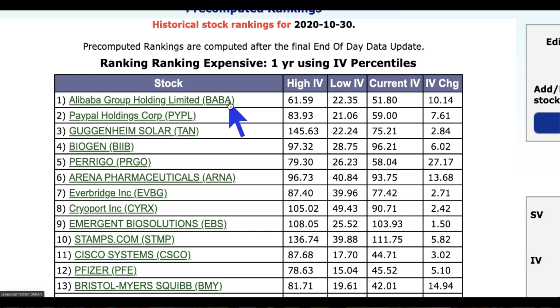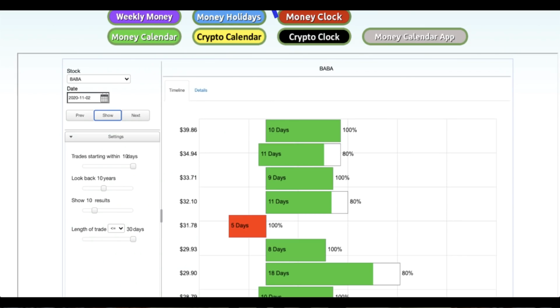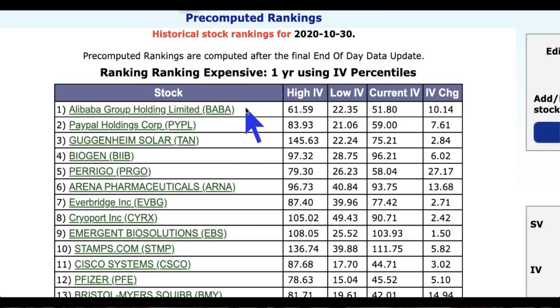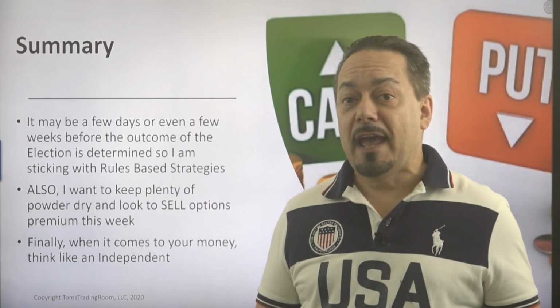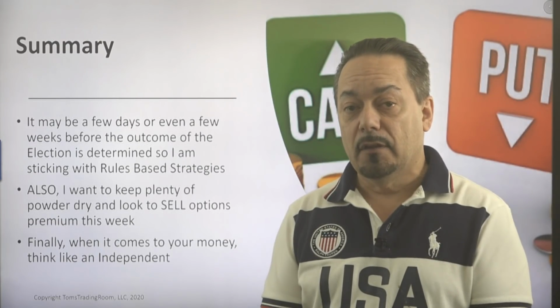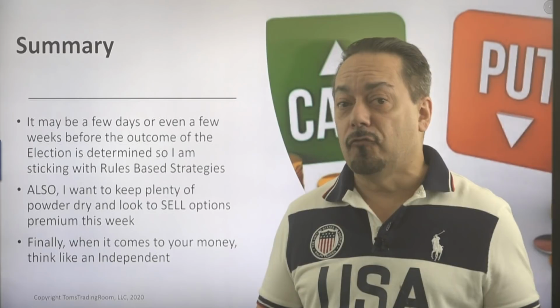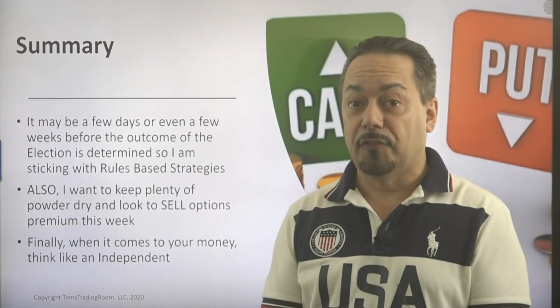All right, a bullish credit spread, because what we've determined is, A, that we have some seasonal bullishness that happens later in the month of November, and B, the best way to take advantage of this particular pattern with expensive options is to sell premium. So in summary, it may be a few days or even a few weeks before the outcome of the election is determined. All right, the other thing I want to do is keep my powder dry, and I'm looking to sell because of all of this high volatility. I'm looking to sell premium.